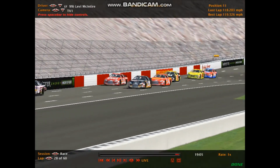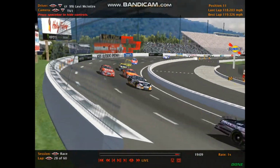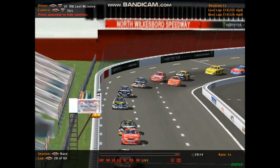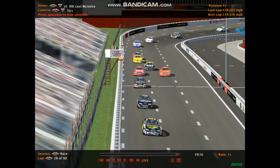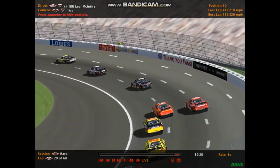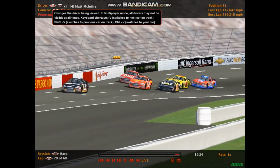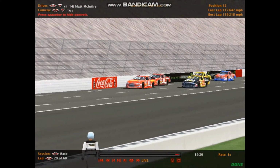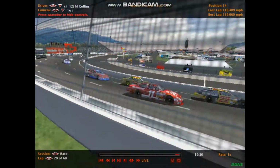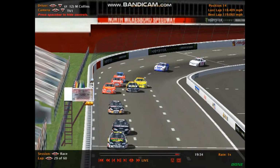McIntyre, Shelton, and Osborne have all won at Wilkesboro before, too. Matt McIntyre now gets past there. Shelton can't get her car back down on the low side of the track here. McIntyre up to 10th position. Matt Levi, that is. Matt McIntyre now up to 11th. And here comes Dylan Poteet trying to make a run here. And give a call to that 12 car, Mitchell Collins. In the last few races, he's run pretty darn good in that number 12 Penzel machine.